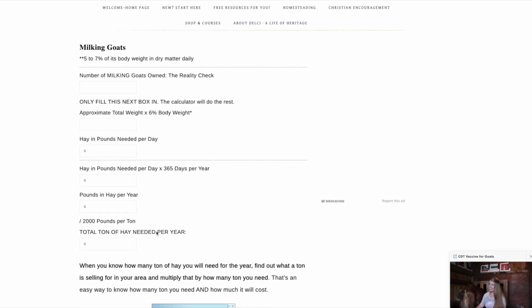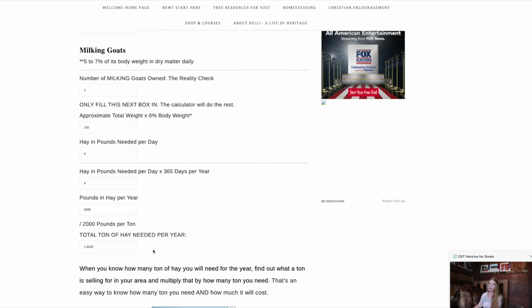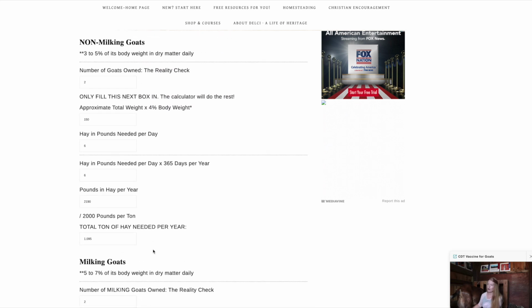Now, if you were to breed your goats and they were to be in milk, you can move down to this one here. Let's say those 2 same goats were pregnant and in milk. Obviously you want to know how much they weigh, so put that in. And for that same information, you'll need to give them a little over 1.5 tons of hay. So you do feed more when they are in milk, and so definitely keep that in mind as you're working through that. But these calculators will be an awesome resource that you can use to plan out how much hay you will need in a year for your goats.